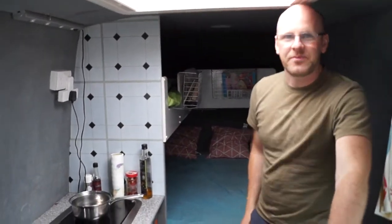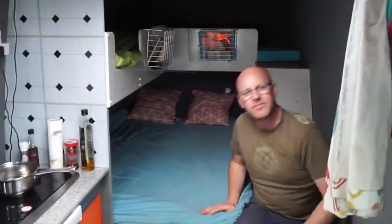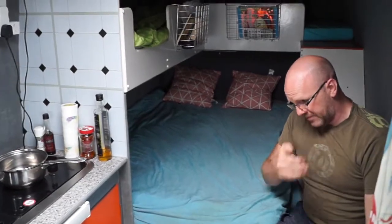Yeah, well. All right, we're going to talk about the bed. Sit back there, and I can get a good... Oh, I'll sit here. Yeah. So what were the main constraining factors of the bed? I wanted a fixed bed.